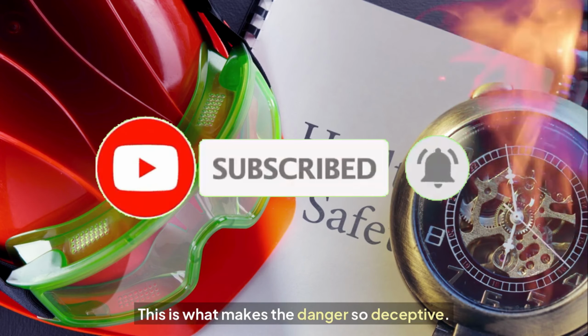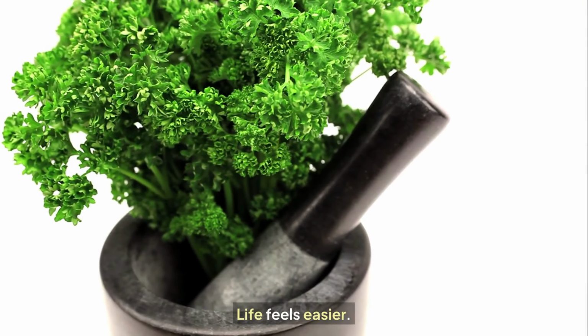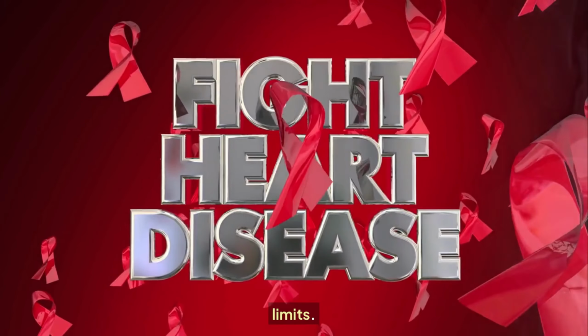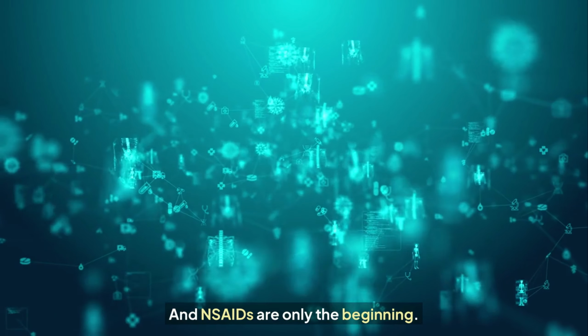This is what makes the danger so deceptive. The medication doesn't feel harmful. Pain decreases. Life feels easier. Meanwhile, the heart is slowly being pushed beyond its limits. What appears to be relief on the surface may be creating deeper problems inside the body. And NSAIDs are only the beginning.